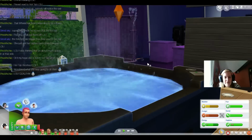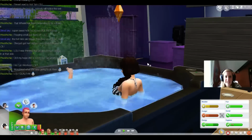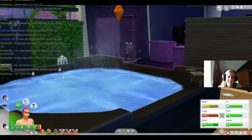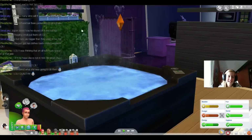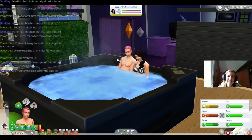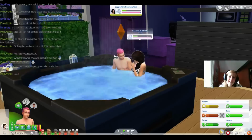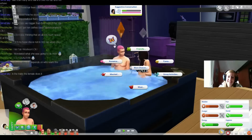I don't know if the script could get mixed up and make the female do that, or if it would be absolutely not allowed. Because obviously this is very sensitively done. I love the animation, it's insane. It's really helping their relationship. Yes, that boosted it almost half a bar. Brighten the day. I think we already did that.